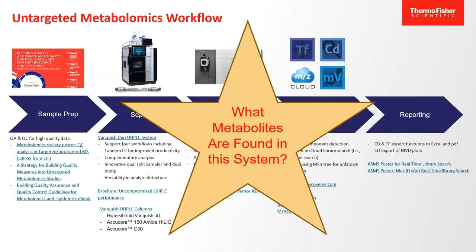Now, this workflow is all about what metabolites are found in my particular system. Okay. Humans produce about 7,000 small molecules, we think, is the number I always hear. Plants, about 220,000, 250,000 small molecules. Okay.